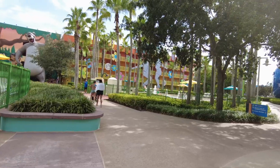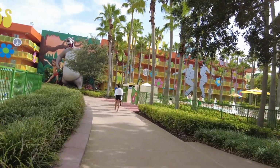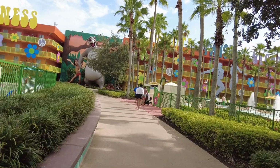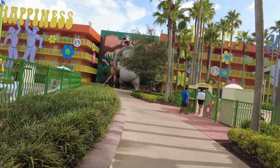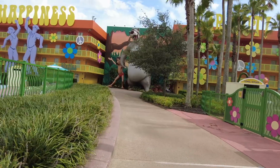Now, just like the 50s area, they're going to have these giant statues that are dedicated to the movies that were made in this era. In this particular era, The Jungle Book was made.